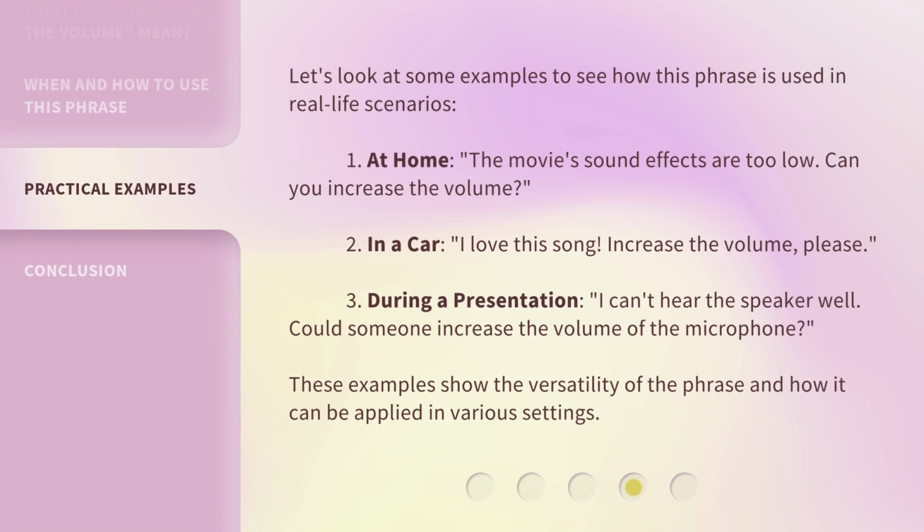Let's look at some examples to see how this phrase is used in real-life scenarios. 1. At home, the movie's sound effects are too low. "Can you increase the volume?" 2. In a car. "I love this song. Increase the volume, please." 3. During a presentation. "I can't hear the speaker well. Could someone increase the volume of the microphone?" These examples show the versatility of the phrase and how it can be applied in various settings.